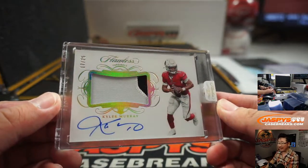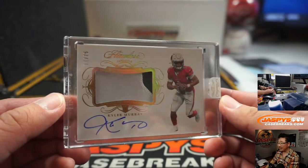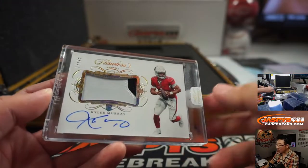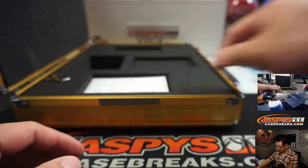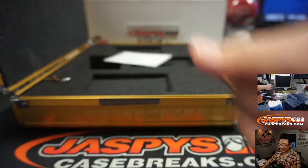17 out of 25. Brenton Young with number 17 gets the Kyler Murray 3, maybe. There's a little bit of red peeking out there. 3-color patch and autograph. Wow. There you go. Naturally mined, not lab grown.